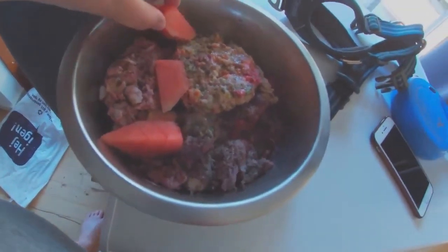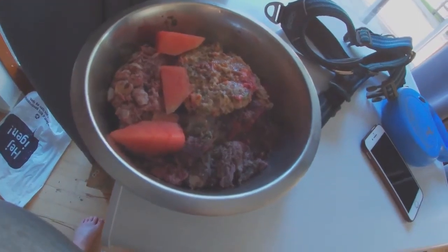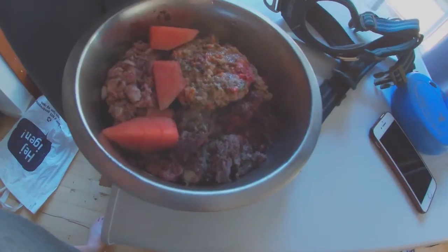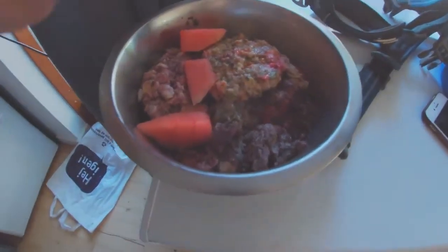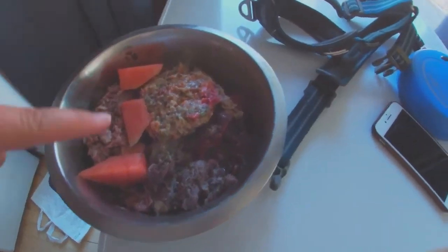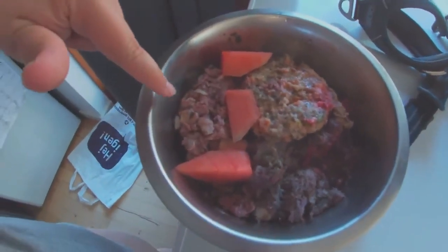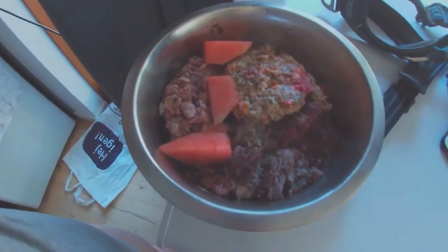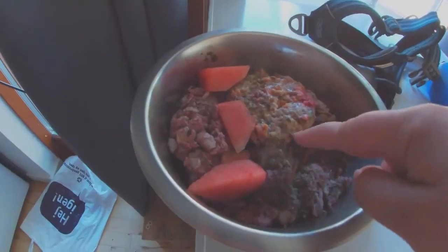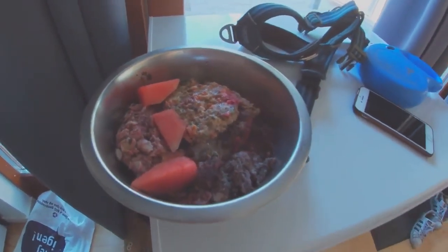So this is some watermelon from earlier that I cut up because I ate that. This is some oatmeal with some vegetable mix, and some cinnamon and turmeric. Then we have rabbit meat, green tripe, and some beef trachea. And then we have some salmon and lamb fat oil right there.